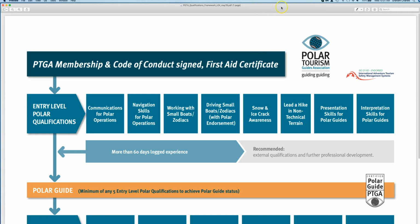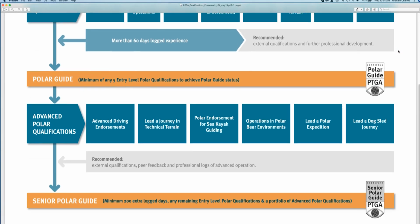One thing you do need to be aware of is our qualifications framework, which looks like this. You'll see that we have 7 what we call foundation polar qualifications, and these are the things that you'll need to look at and decide, do I have the skills that exceed the levels of these qualifications, or at least equal to the level of these qualifications. Then up here we have 8 advanced driving endorsements. You can download all of this information quickly and easily from the PTGA website.